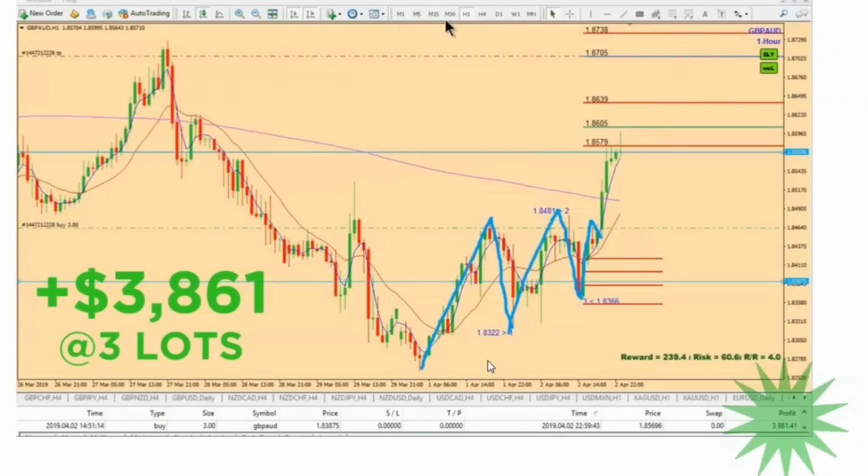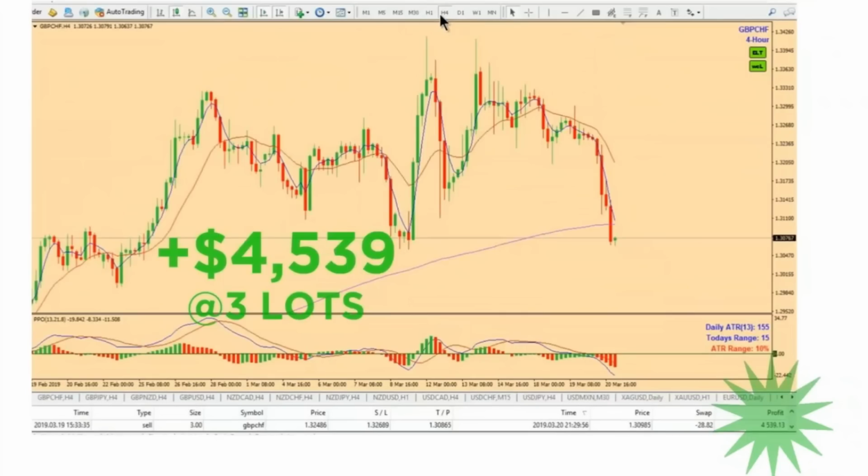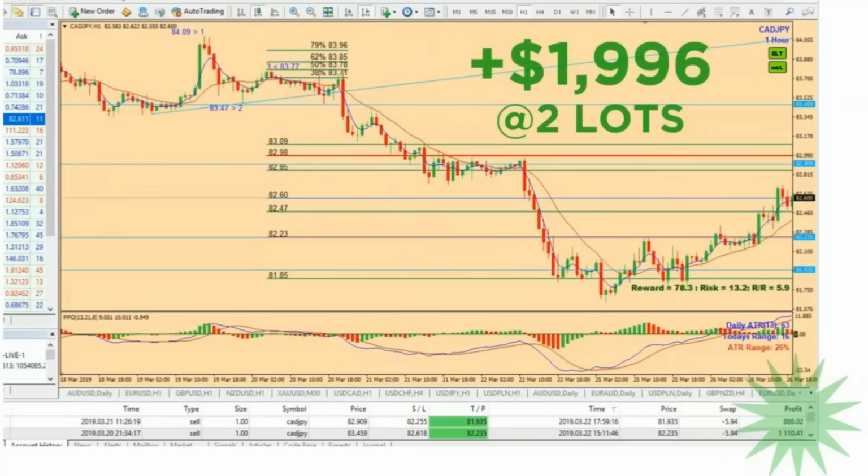Next one, Peter. I'll go over the 1-2-3 system a little more in depth. This one was a week ago or so, the 19th. Again, 3 lots, and again, you can make some nice profits. And with just 2 lots on this one, you don't have to go gung ho. You can keep your lot size small and just let your profits run, and that's what you do.